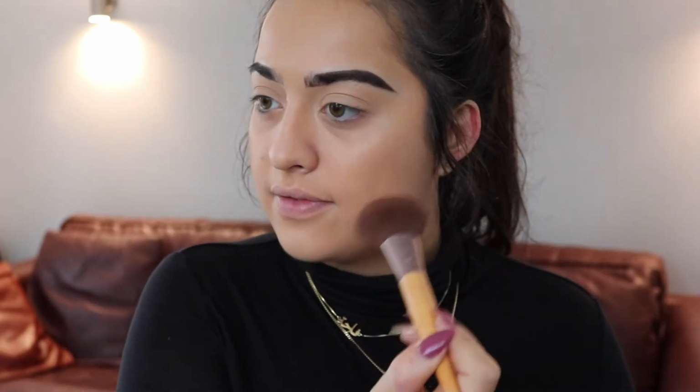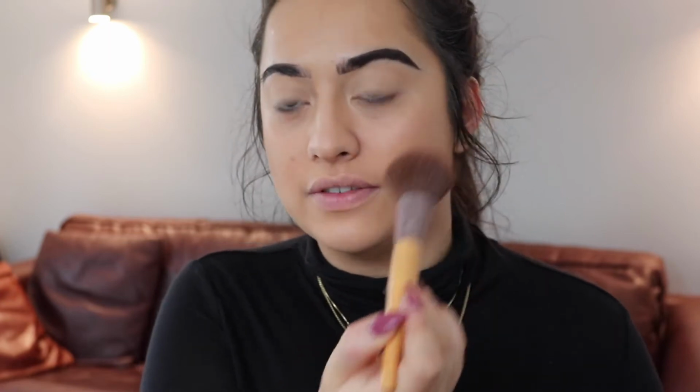Phenomenal. So next I'm going in with, don't know what to call this brush. I mean, you tell me. Okay, and I'm just gonna do my cheekbones. I like to drag it up to my temples so that it's not just a line and there's a gradation of contour, if that makes sense. I don't know if it makes sense, just watch me.